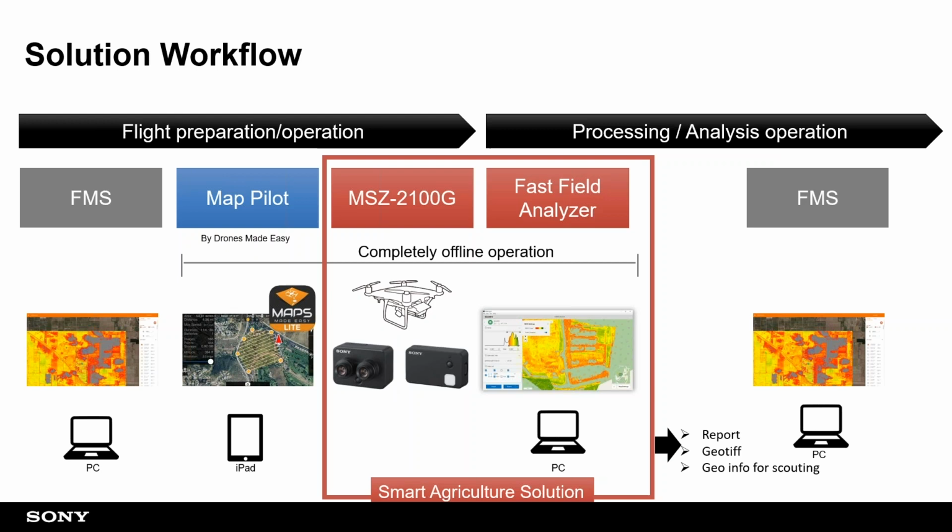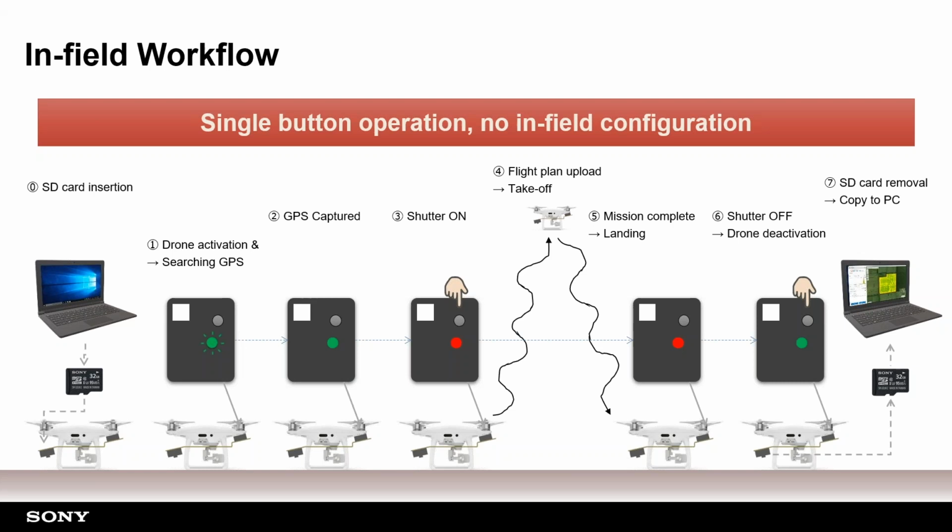In-field operation is very simple. You place the drone for the flight, power on the drone, and wait a bit for the Sony sensor unit to capture GPS signals. Then you just push the recording start button on the unit, and after the flight you press the button to stop recording. That's the only in-field operation you need to operate this camera system.